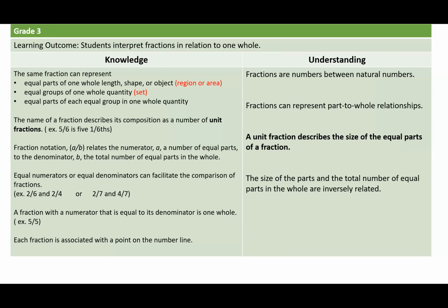So that just means that they should be able to take, and we always use circles or pizzas, a region and divide it up into equal parts, take a set and divide it up into equal groups, and be able to identify them. They need to be able to name the fraction.